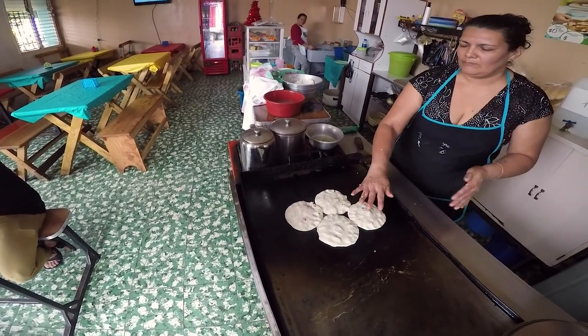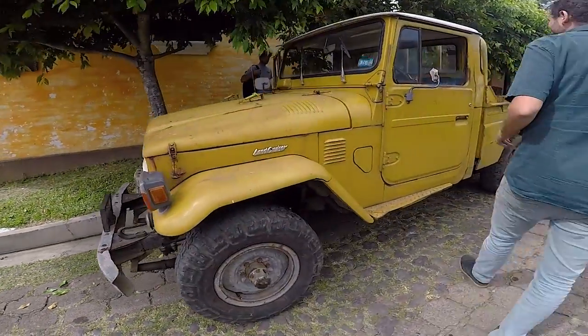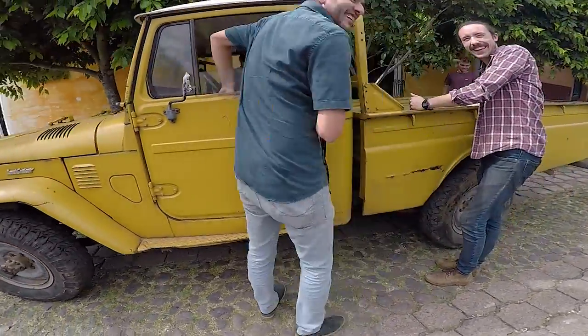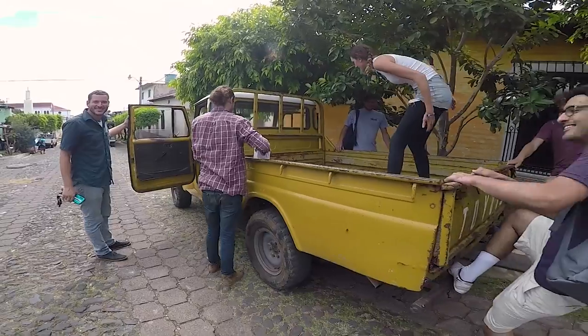The owner of the hostel that we're staying at has a coffee plantation down the road and uses his grandma's old pickup truck. Now, originally they got this thing for about $250 US. This thing is incredible. Now, of course, it's not in perfect condition, but it's such an original piece that I had to show you guys. So let's go take a look.